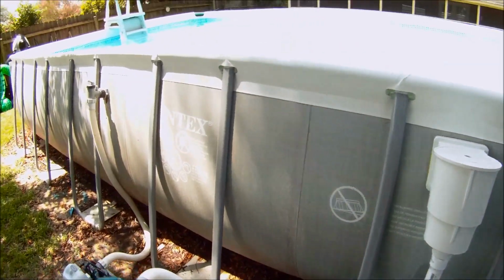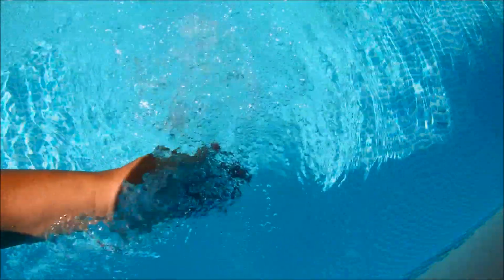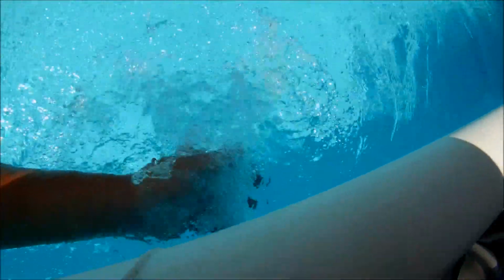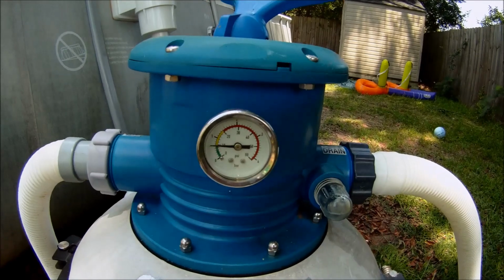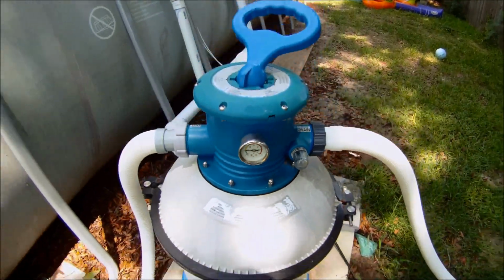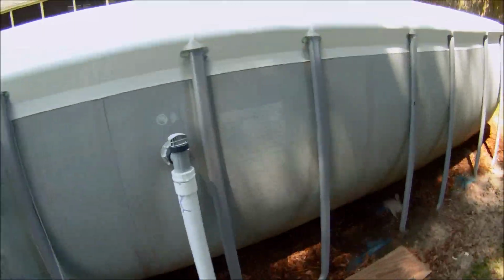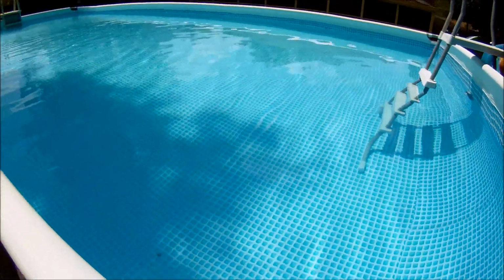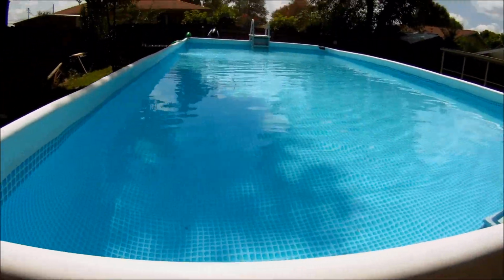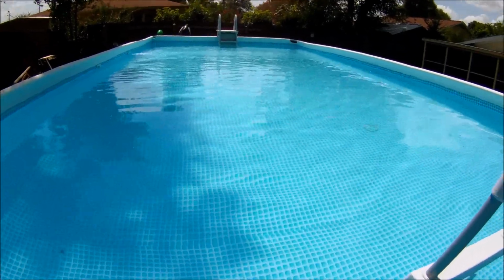And as you already saw, this sucker is putting out the water, so no problem there. And for you guys that like to look at gauges, hey, there's a gauge, so that's what that shows you. Look at the gauge. Backwash this thing about once a week, once every other week maybe, and it stays really good. So you can see the pool stays really clean, low maintenance. Get the salt system, get a sand filter, get it balanced, works really good.